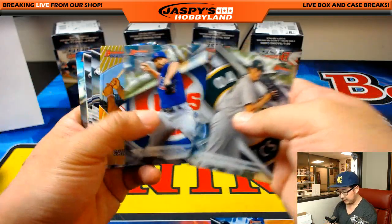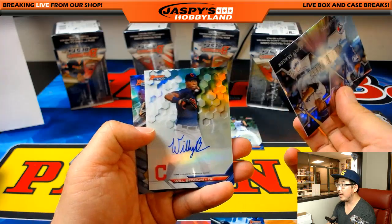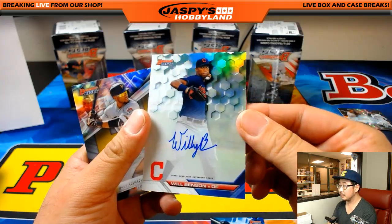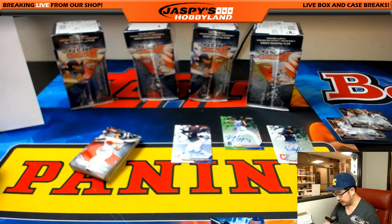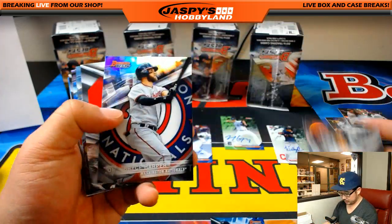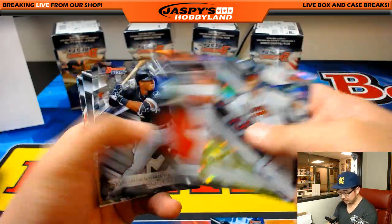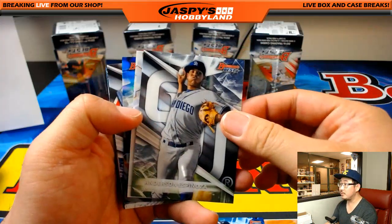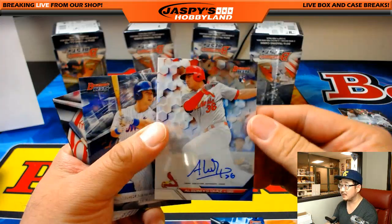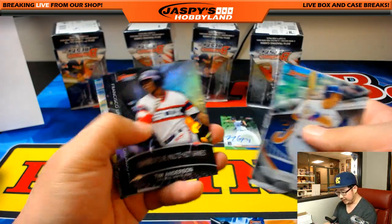On this side, we have Will Benson. Refractor autograph for the Indians. I think Will Benson was a kind of a higher pick too. Yeah, he was 14th overall in 2016, Karen. Bryce Harper, Dansby Swanson, Anson Espinoza, and Ledmys Diaz, Cardinals autograph, heading out to Michael Earl in St. Louis.